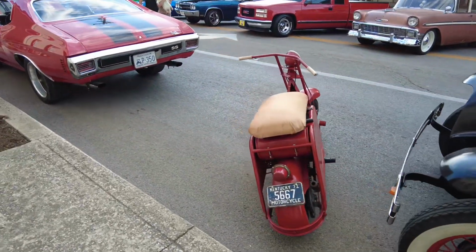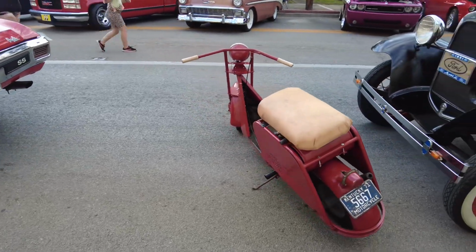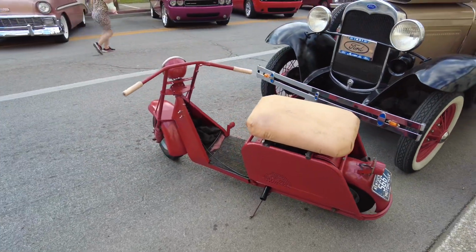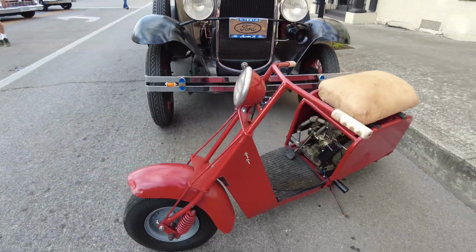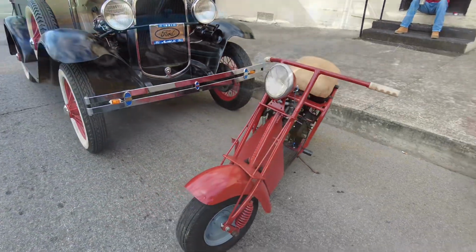Now this thing is very strange. Maybe it's a Cushman. I really don't know. Looks like a very industrialized scooter with no real lines, like a Vespa or something.